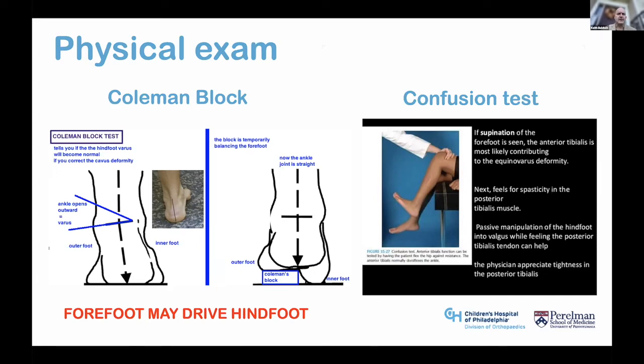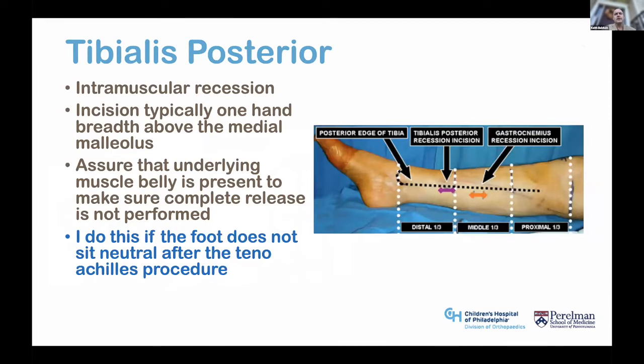calcaneal osteotomy instead. In terms of the tibialis posterior, we usually want to do an intramuscular recession. You want to try to avoid a distal tenotomy because you can end up with the opposite deformity down the road. So, the incision is typically one hand's breadth above the medial malleolus, which usually works out to be 5 to 6 centimeters. You ensure that the underlying muscle belly is present, so you make sure you don't do a complete release. And I usually do this if the foot doesn't sit neutral after the Achilles tenotomy procedure.